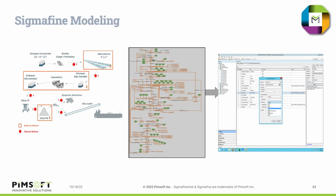Okay, thank you. I will talk about Sigmafine modeling. This stage starts with a meeting with the customer to define the main process flow and inventory to be modeled. For this case, we use the component balance for metallurgical purposes, but Sigmafine has different analysis rules that allow, for example, water or energy balance. Information on the available meters and the main reports used in metallurgical accounting is usually requested.